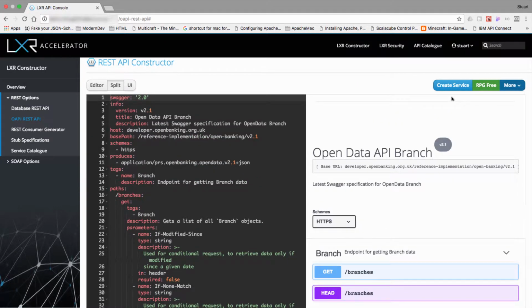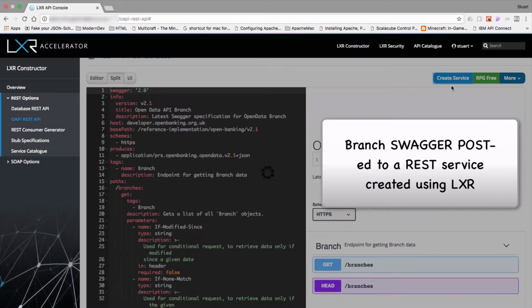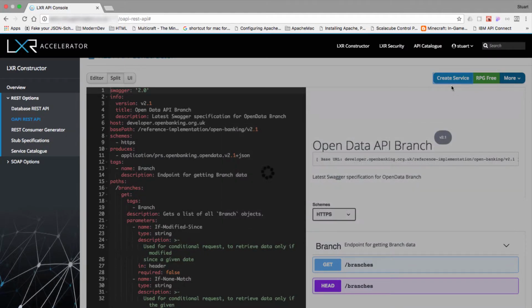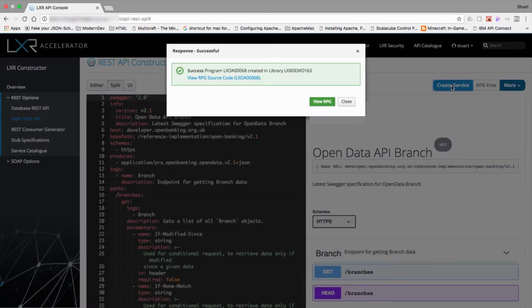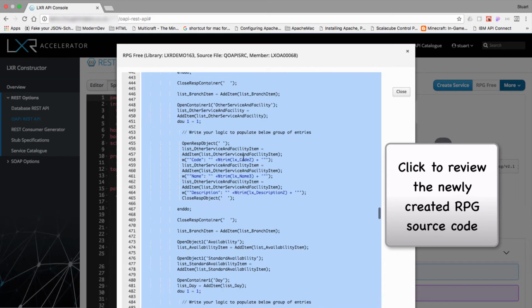Now we can create the OpenBanking REST service. The Swagger JSON is posted to a REST service on the IBM i built with Lexer. The REST service creates the source from the Swagger and compiles it. The JSON response tells us the source was compiled into a pre-mapped endpoint library. I can click here to review the RPG REST API source code that was created.